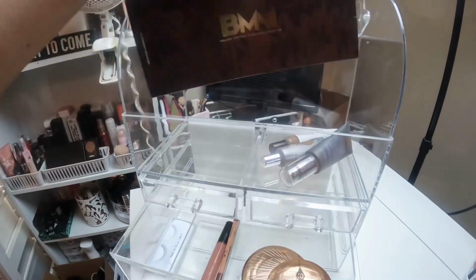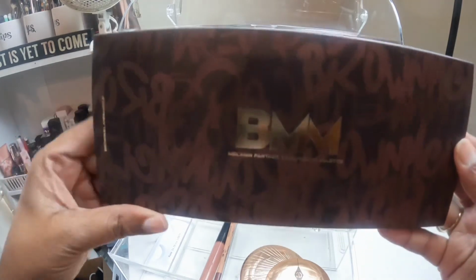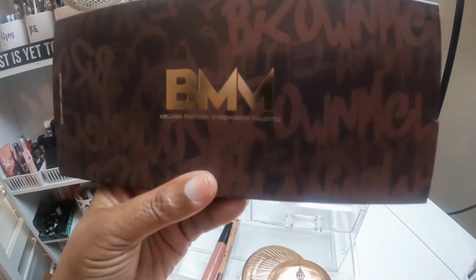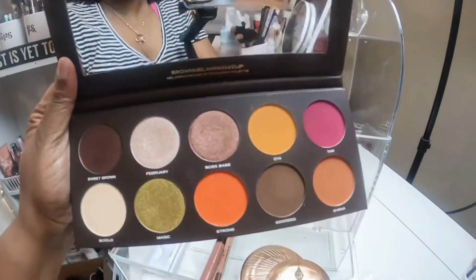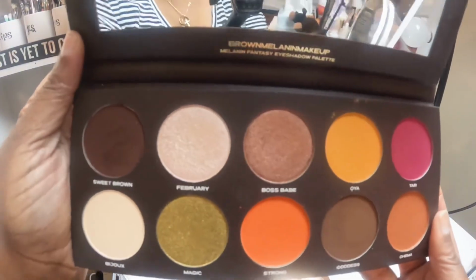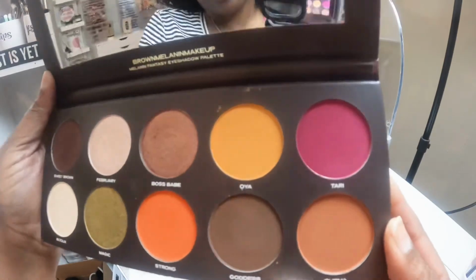And the last palette, number one, was the Brown Melanin Makeup's Melanin Fantasy eyeshadow palette. This palette is so pigmented and beautiful. Looks beautiful on the eyes. I love the color story. I've had this a few years, but haven't given it its due.